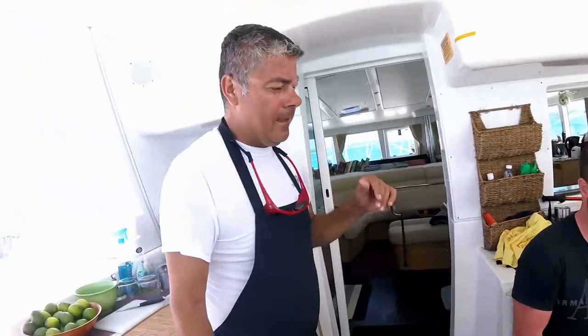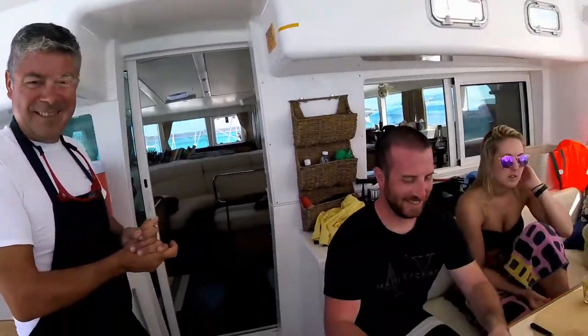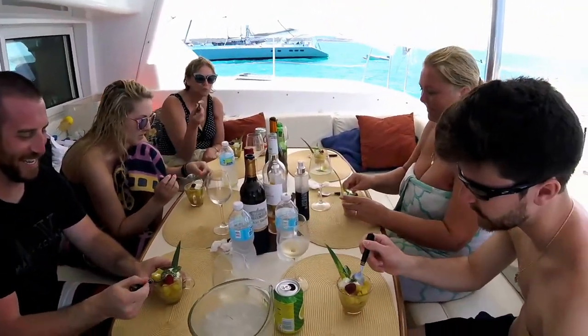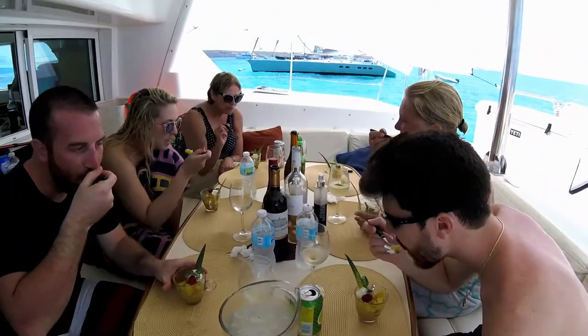Pineapple roast with cinnamon and anise. Enjoy! Cinnamon and anise, wow, that sounds awesome. And rum. And rum, oh, we are in the Caribbean. You knew I liked rum, didn't you? That's good.